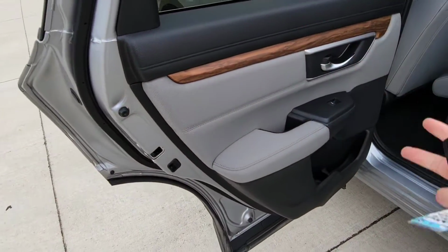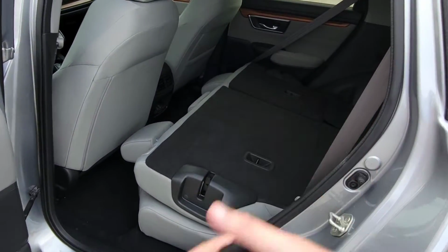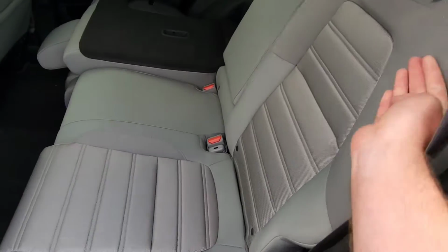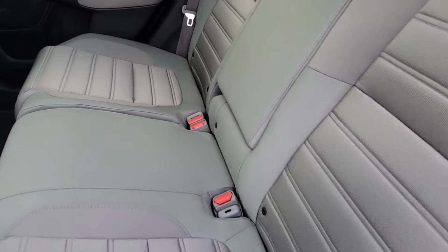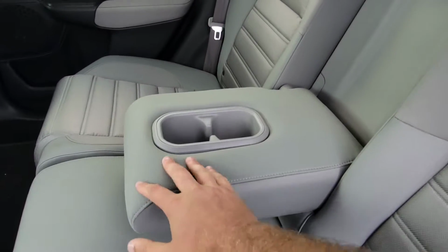Right here is a 90-degree angle. It makes it really nice and easy for grandma to get in, maybe to get Cameron in and out. My 5-year-old son, he likes to go limp when you get him out of the booster seat, car seat, stuff like that. This is going to be spring loaded. You have a nice cloth interior. If you want leather, you have to get to that EXL. And that's the next trim level up.